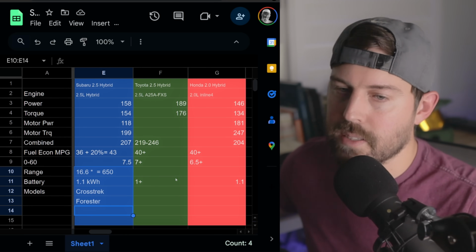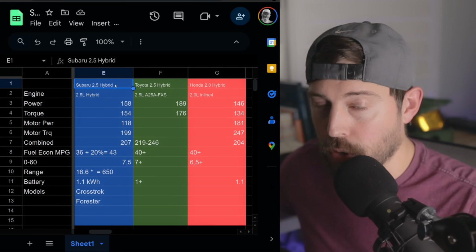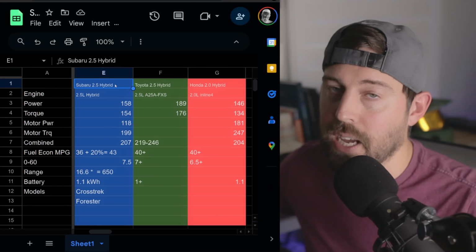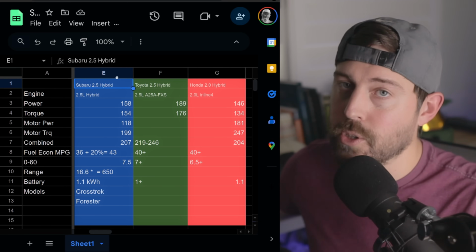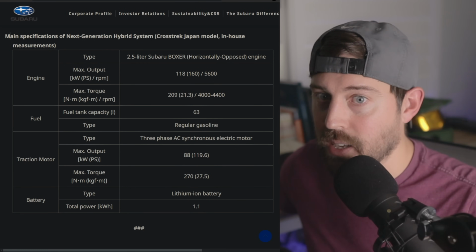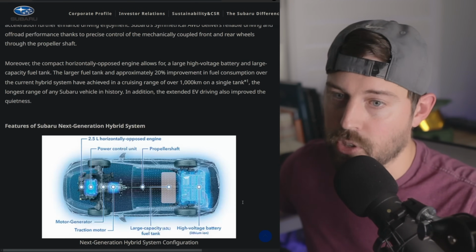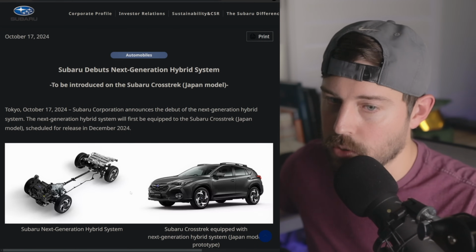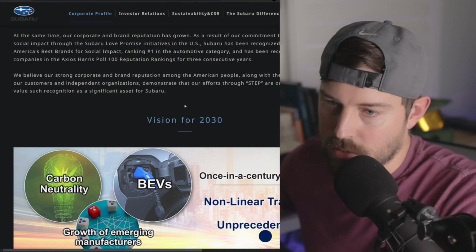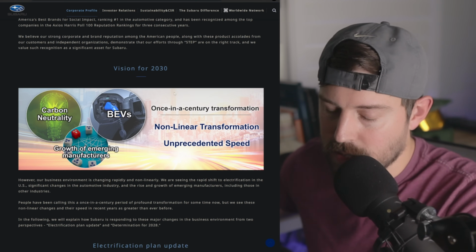So with this being said, when can we expect this? Well, we're going to get it first in the Forester. Just don't know exactly when. I'm hearing it could be 2026 now, even though it's coming out in a month or so in Japan on the Crosstrek. And yes, the Forester will use the exact same hybrid powertrain. So I would say by the end of 2026, it's going to be on the Forester stateside.